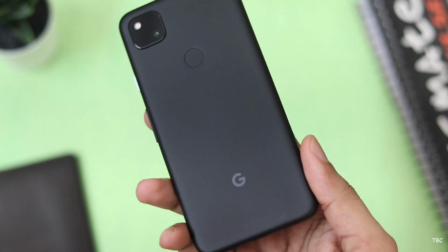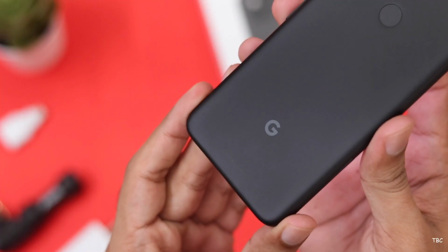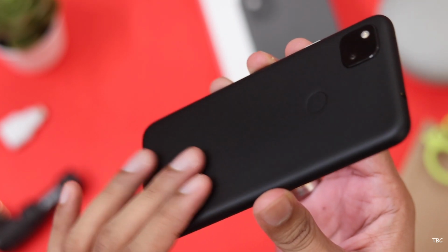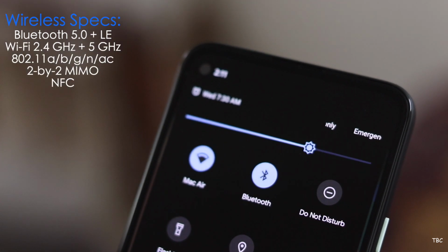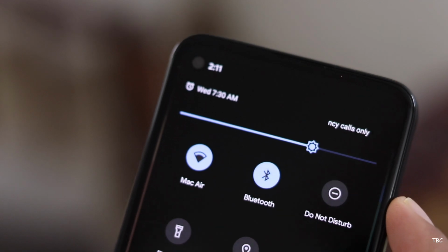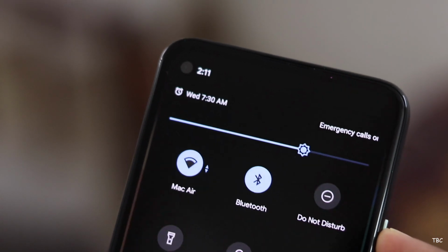But yeah, one thing I wish Google could have done is to offer some kind of IP rating. But then for this price, it might be a stretch. And also if you're that person who uses wireless chargers, well, wireless charging is not present. Then some of the last stuff to note is that the Bluetooth version is 5 and the Wi-Fi version is not Wi-Fi 6, but you get NFC and all the needed sensors are present. And also the vibration system in this phone is a good one, and if in case you're wondering whether this is a 5G supported phone, well, it's not.